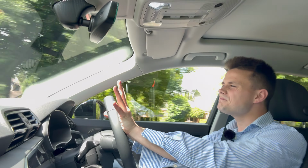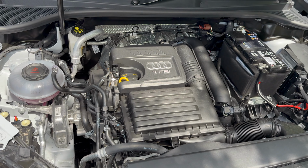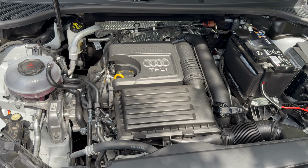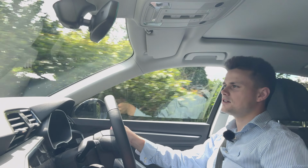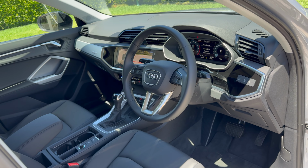So it's okay, maybe a little bit of wheel spin. That is something you probably won't get on the all-wheel drive version. It is relatively smooth. You can change gears using the sequential gearbox down below. No paddle shifters on the front wheel drive version.